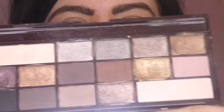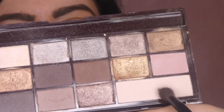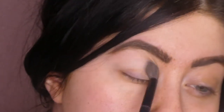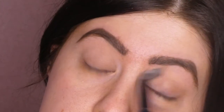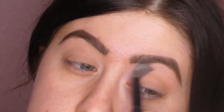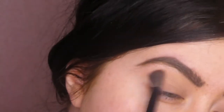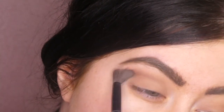For eyes, I'm going to be taking the I Heart Revolution chocolate palette, and I'm going to grab this nice whitey beigey colour, and I'm going to apply that all over my lids, and this is going to be my base colour. Then using the same palette, I'm going to take that beautiful warm chocolate colour and work that into my crease, and this is going to be my transition colour.